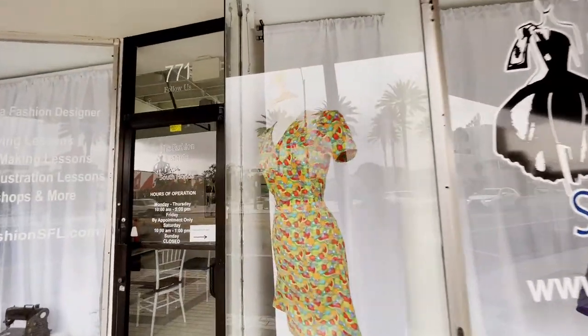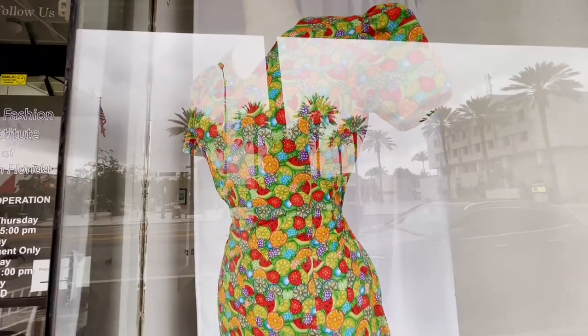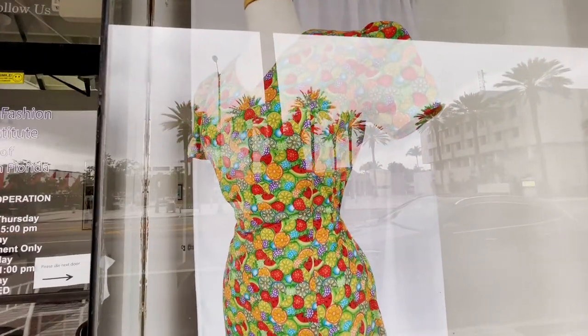If you like the fruits, got a lot of fruits there. Watermelon, strawberry, lime, orange.